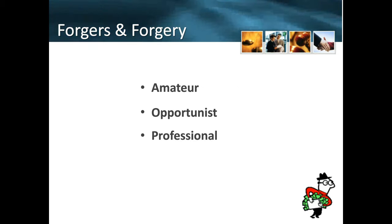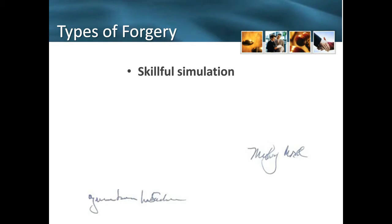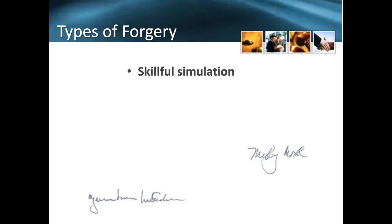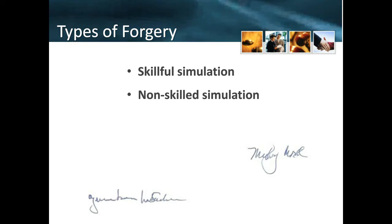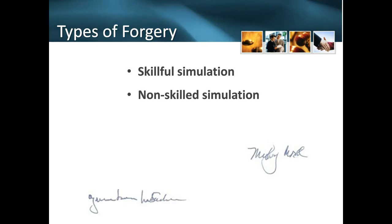Types of forgery. There are several types. There's a skillful simulation, which is where someone with some artistic skill takes a model signature and practices until they're able to produce some kind of reasonable facsimile. There is a non-skilled simulation, which is just what it sounds like. This is someone who tries to copy the model but doesn't do very well.